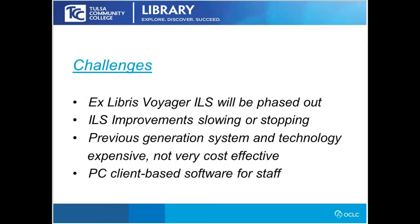Sure, that'd be great. We were a Voyager integrated library system provided by Ex Libris. Voyager is a previous generation system, and we're all aware that Ex Libris has new products on the market, and Voyager is in the process, as most would expect, of being phased out. The improvements were slowing or stopping. Support was still there, but we saw the writing on the wall. And also we recognized that the previous generation system and technology was becoming expensive, not very cost effective for what functionality it was providing, and it was also a PC client-based software requiring a lot of attention.